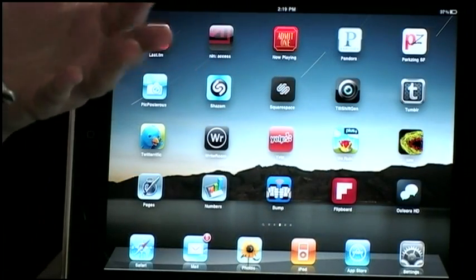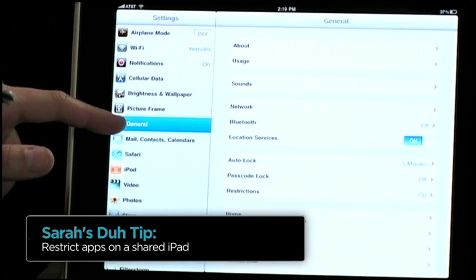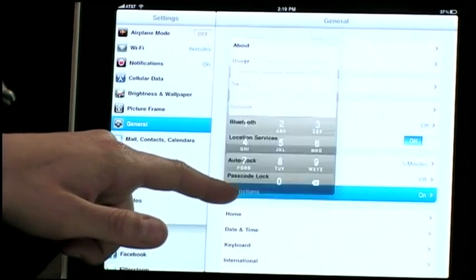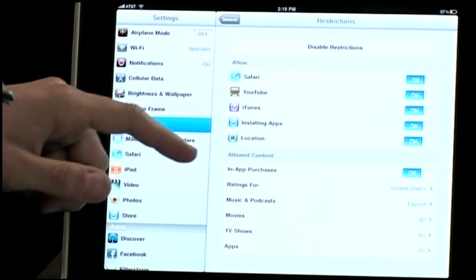We talked recently about the idea that it would be so great to have user accounts because a lot of families are now sharing iPads and people want access to certain things, and it gets complicated when you've got adults and kids and babies and the whole thing. Well, that's not a feature yet, but if you're the matriarch of the iPad in the family, you can add something called restrictions. If you go into your settings, into your general tab, and then into the restrictions area, I have set a very tough password of 1234 for myself.